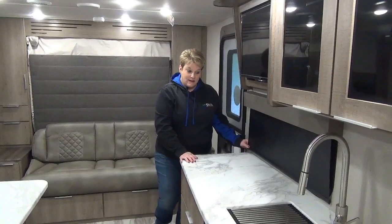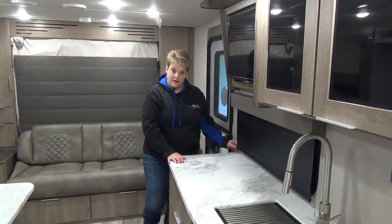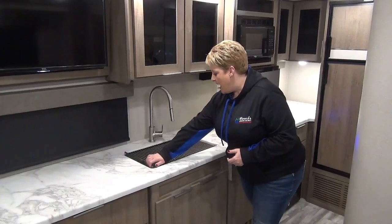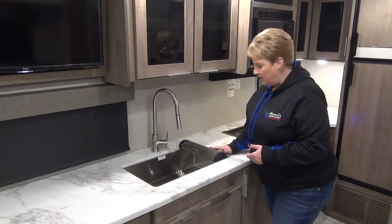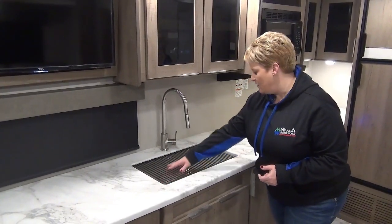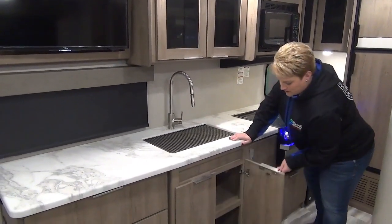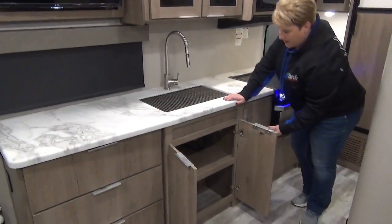A feature that you only see sometimes in the larger models are the roller shades, but we've actually got the roller shades in here, so they're a complete room darkening shade. As we move down along here, along the kitchen area, we have your farm sink. So it's your one piece farm sink, stainless steel. Then they've got this cool little rolling type dish rack, and you can actually use it for a drying rack if you want. Your residential faucet with the pull out spray nozzle. More storage below with shelves, and they're pretty deep, so lots of room down there.